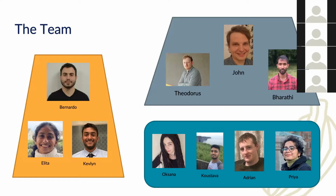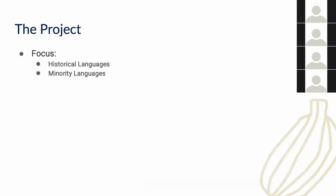So what is the focus of the Cardamom project? I suppose is a good place to start. The focus is to assess and improve the state of technology for historical languages and minority languages. Now, I know a lot of work is constantly done on improving the state of affairs for minority languages, as they tend to be the lesser resourced languages. But it is worth mentioning, and it is a big focus of the Cardamom project, that historical languages, in fact, have a lot of similarities with minority languages.